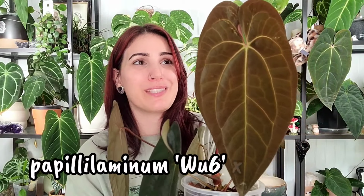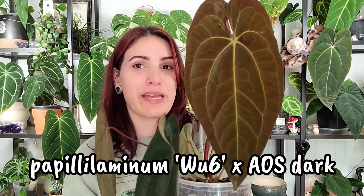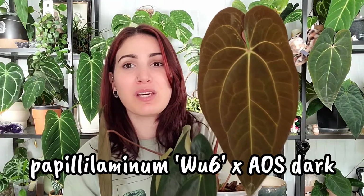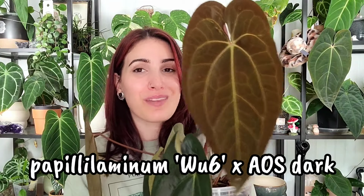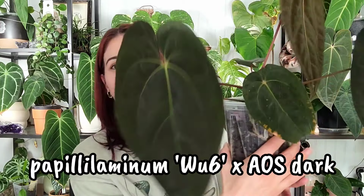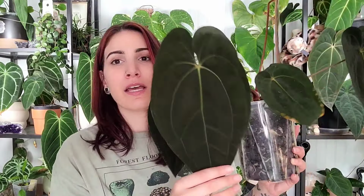My Pap Woo 6 X Ace of Spades Dark Form. This one is also from Woohoo Tropicals. It's the Papalaminum Woo 6 crossed with Ace of Spades Dark Form. Although, honestly, she just looks like Ace of Spades most days. Look at her. Where was her last leaf? Was it this one? Yeah. She gave me this one.